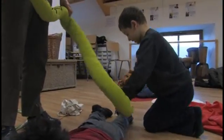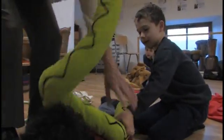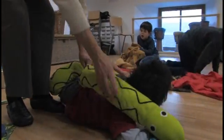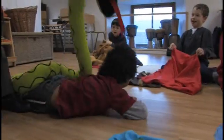We could have it go down one leg and then it comes up, and then you twist it like that. How about that? How about that? Yeah. And I've got an idea for the parents.